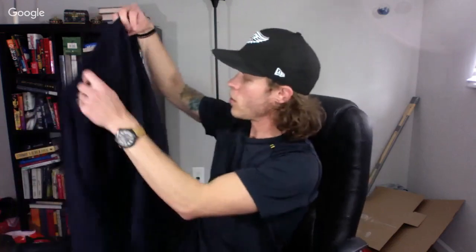Here's another suit coat jacket. This is a Giorgio Armani suit coat. This was $6.25. I'll probably ask about 50 to 75 on it.